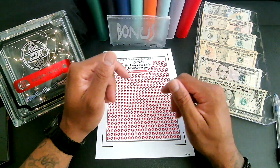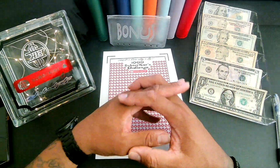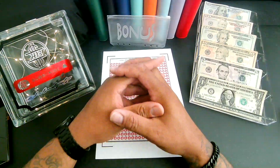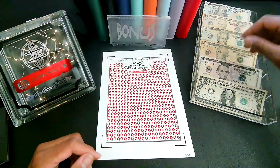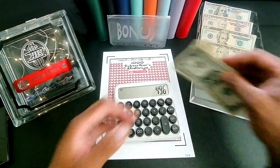I think I'll try to fast forward again and see how that goes. But as I said before, if it's not something you want to sit and watch me do, definitely feel free to fast forward. So we're going to get some cash out. I think we'll start with, let's see what we have. We need to get to 496.